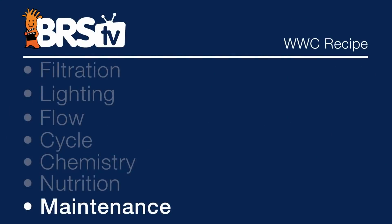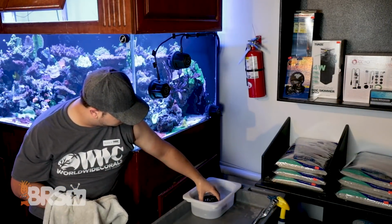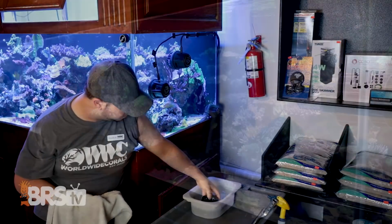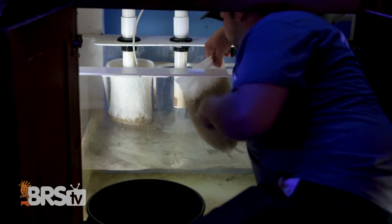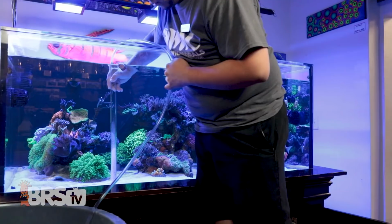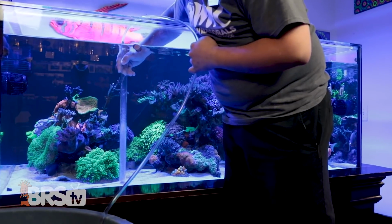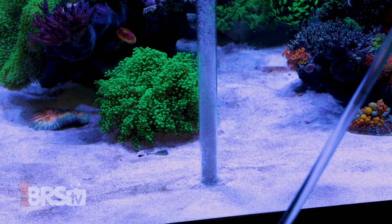The last piece here is the maintenance rhythm. The one thing the WWC team does without fail is maintenance. On time, every time. Water changes are never missed. Pumps are cleaned when they look dirty, not when they stop working. Glass is cleaned daily. Filter pads are changed twice a week. Carbon is changed on time, and hourly feeding. This is probably just going to be one of the harder elements for the average reefer to follow at home. But the goal here is stable. And part of stable is doing things on time to prevent issues rather than treat them after the fact.